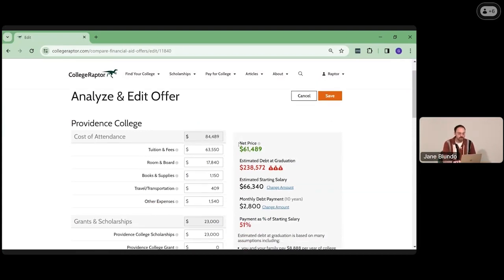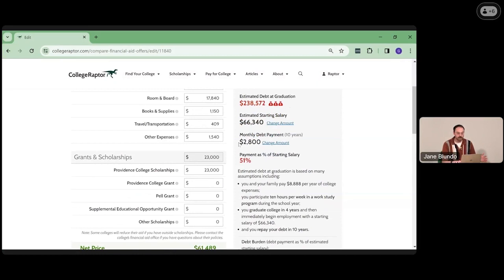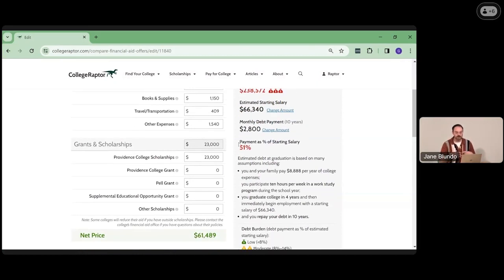So on our left-hand side here, we can see all of the cost of attendance in individual features broken out one by one as it was read from the financial aid offer. Below that, we see the grants and scholarships, the $23,000 that the student was provided in institutional scholarships. This is also a great place where you could add any private scholarships or anything that might not have been already included on the financial aid offer. This would be the place to add it.